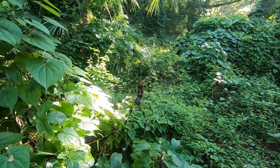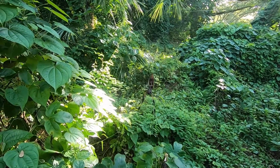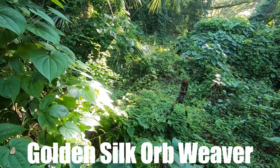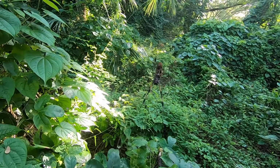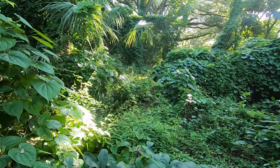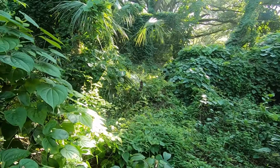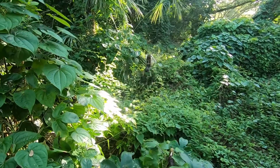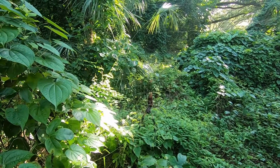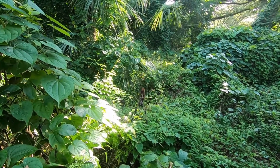I don't know if you can see that right in the center of your screen. That is a small baby Brazilian banana spider. They grow to about the size of your hand. So when you're walking through the jungle like this, you have to be careful because they only stay in webs. They don't really ever come towards your house. I think they're non-venomous, but they say their bite really hurts. So it's best to stay away from them.